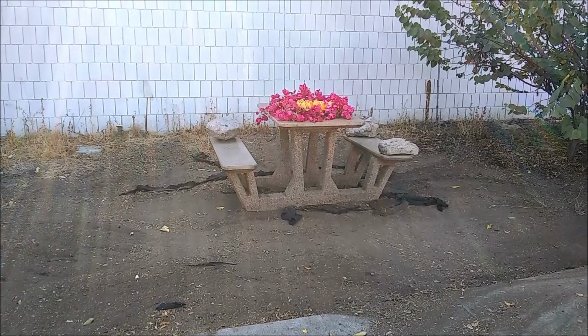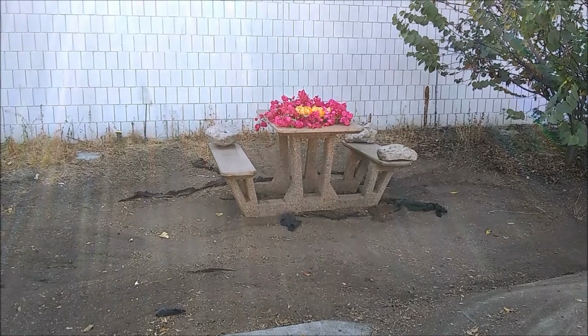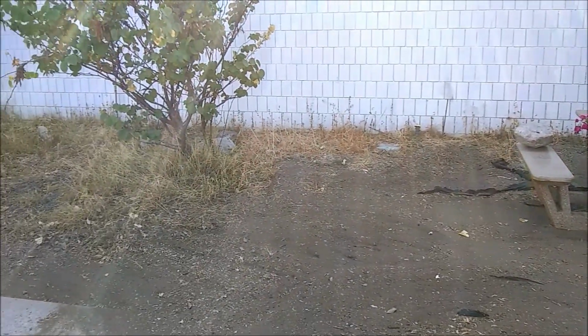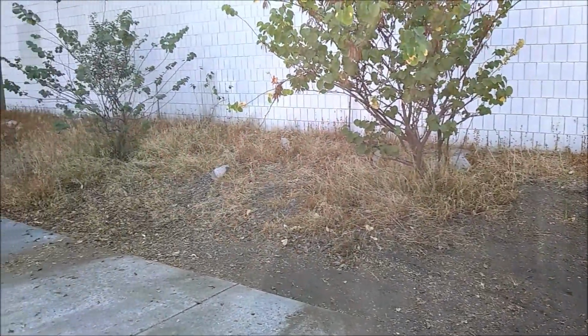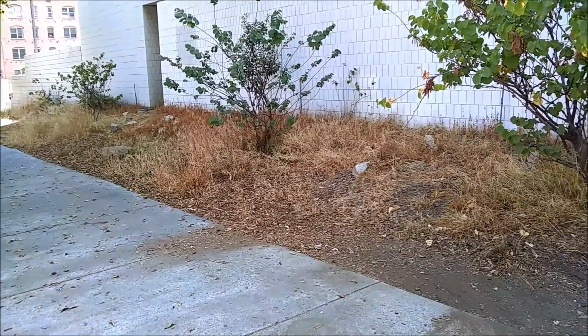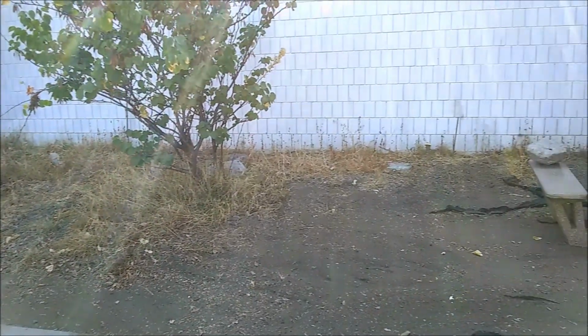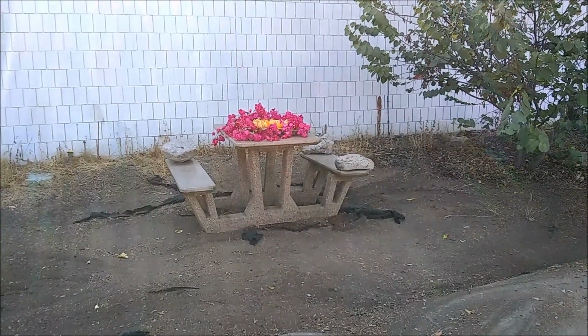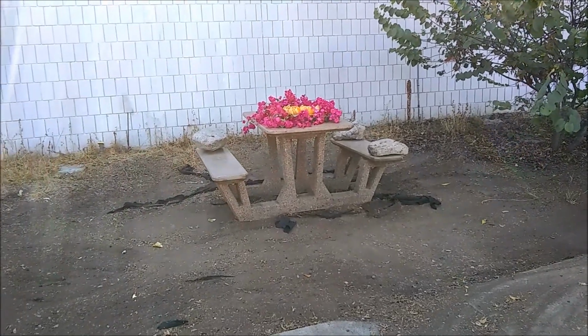Here's more of a long shot. You can see the table against the wall in this little sliver of a park. And there's absolutely no one here. I just came here to mail a letter and just stumbled across this creation.